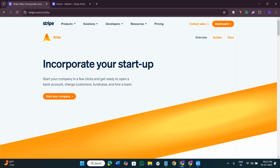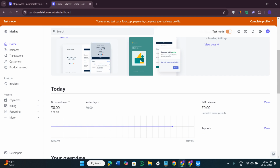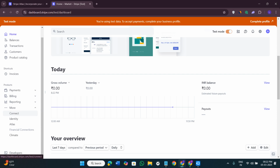So here you can see that the interface is quite easy to use and it is quick and simple to incorporate. You can set up a US LLC and C Corp in Delaware within a few days. You get access to US banking and payments, so you can open a US business bank account and use Stripe as a payment method. It will also provide you the legal and the taxation guides.